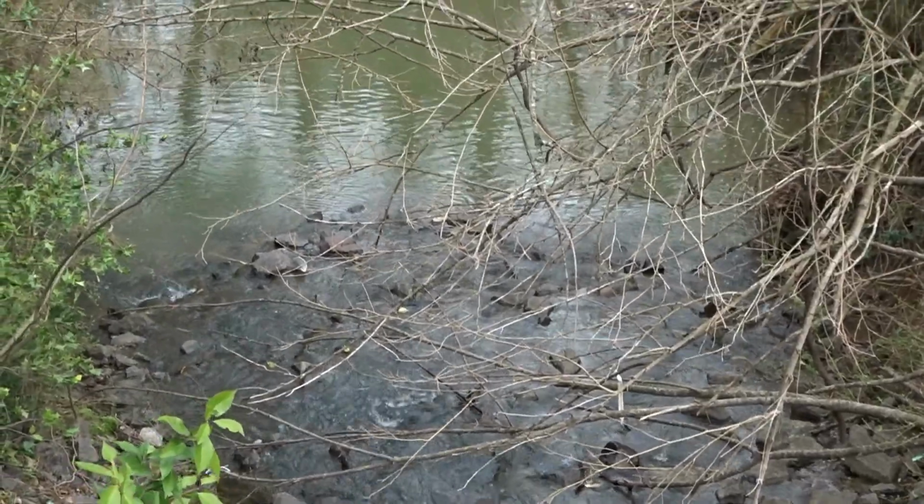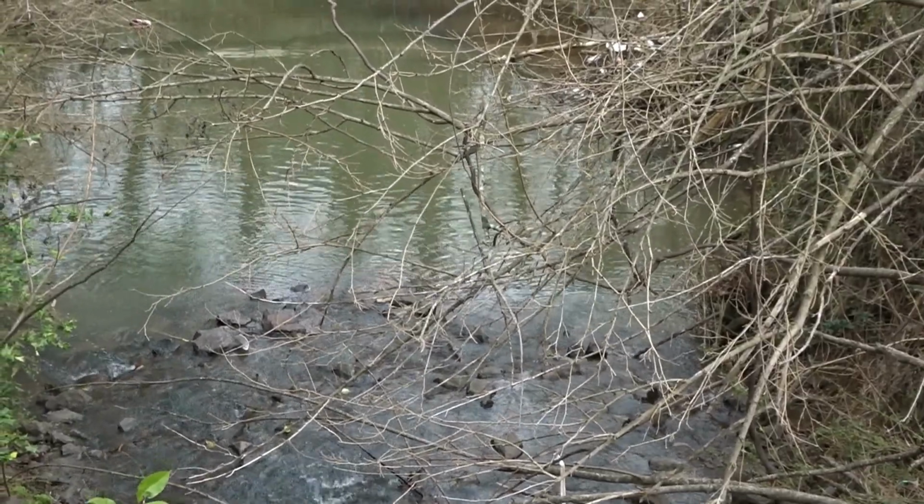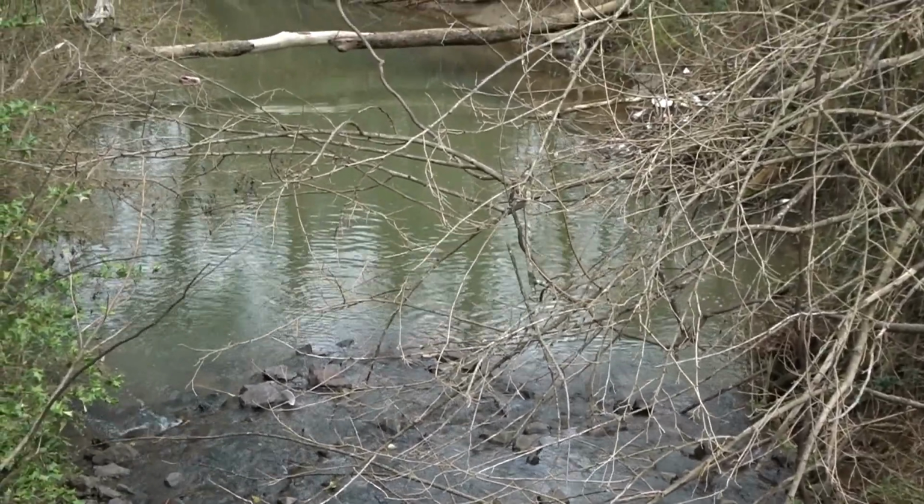I assume this little stream here is what feeds the lake. And they probably have a dam on it. I guess we'll have to come back another time.